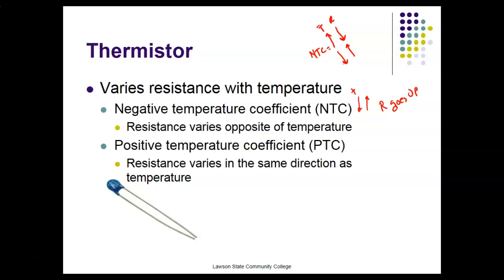These are probably the most popular out there, and they're very simple devices. They're basically just a piece of semiconductor put inside of some type of case, like plastic or ceramic. PTC is positive temperature coefficient: resistance varies in the same direction with temperature.